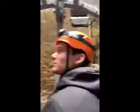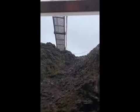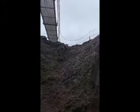We are close. Look how close we are. This is a marvel of engineering. Now we come to the lichens, the moss. And to the surface. There's the gantry. I suggest if you have fear of heights, there's nothing to be afraid of. You don't even think about it. And we're up.